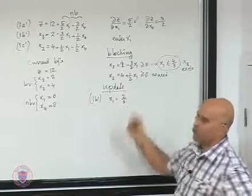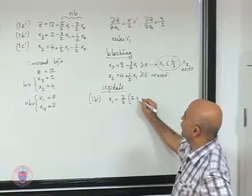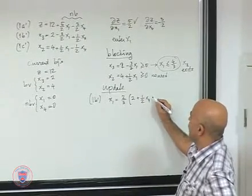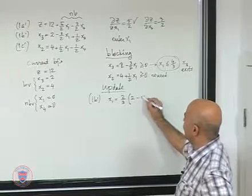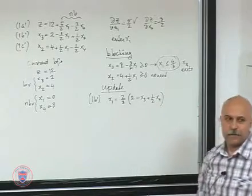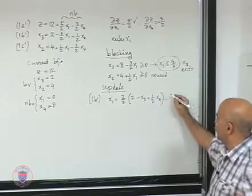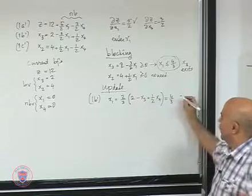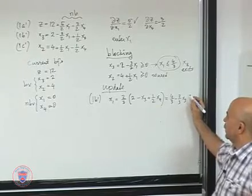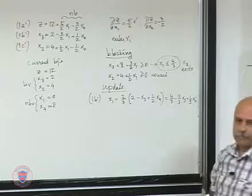So you solve for x1, which gives you 2/3 times 2 plus 1/2 x4 minus x3. So let me write minus x3 first. Which, upon simplification, will give you 4/3 minus 2/3 x3, and then plus 1/3 x4. Okay?